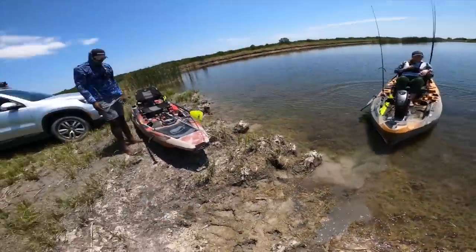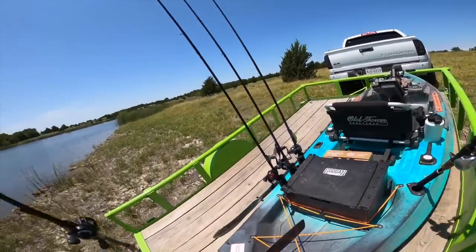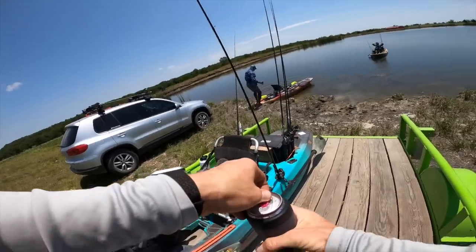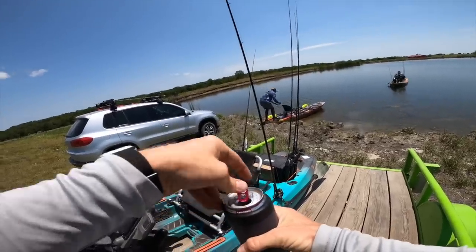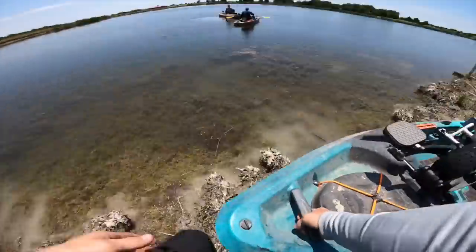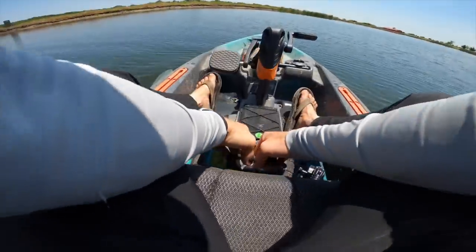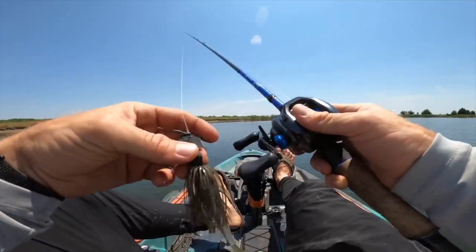Got it. Put you in the water right now. Oh shit. About to make my first few casts.